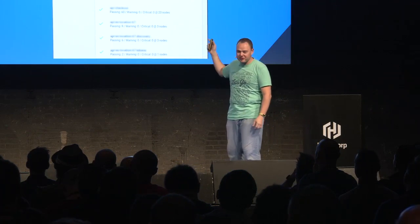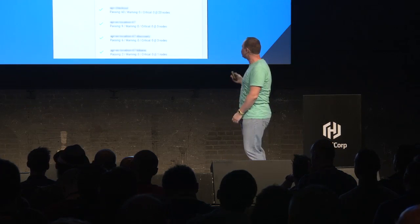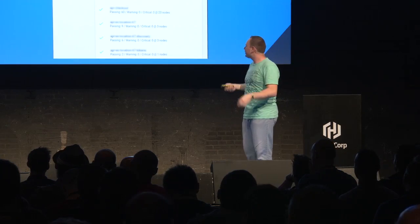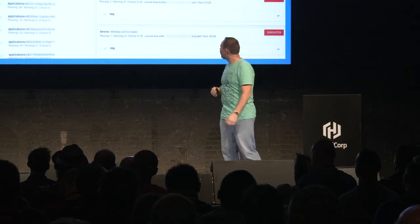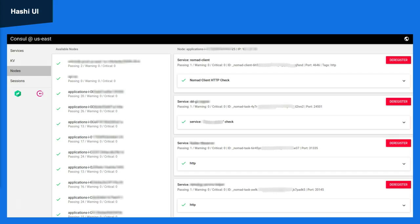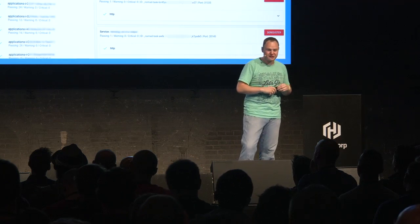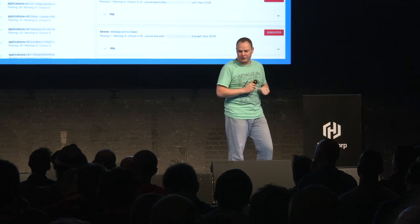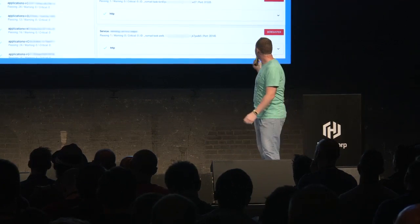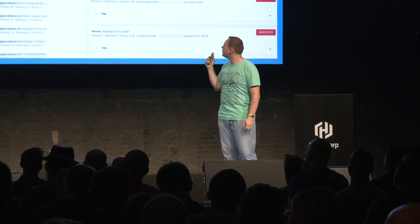There is filtering. It can automatically update itself with Ajax requests and all this stuff, so it was really nice. One thing that we were requesting for years in the normal Console UI and never received is a deregister button. Normal people don't need to deregister their services, but if you need it, here we got a button to do it. And a lot of other stuff, like multiple checks, can be seen here.